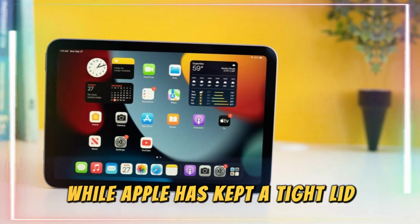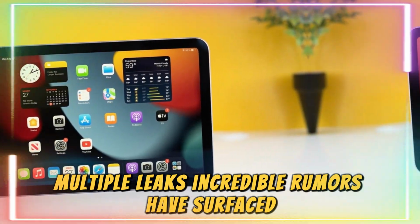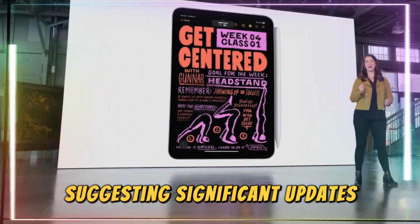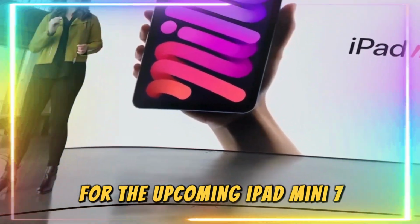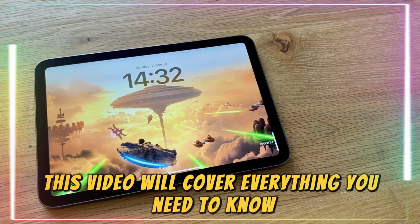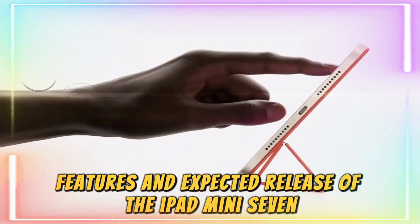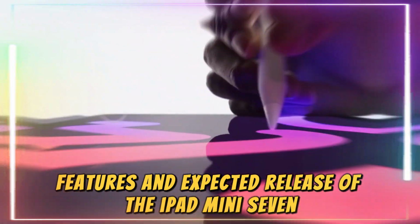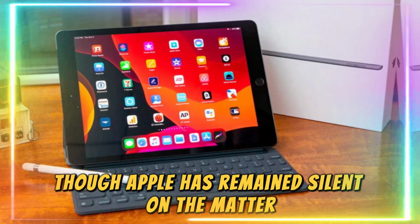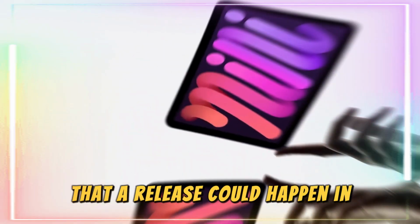While Apple has kept a tight lid on official announcements, multiple leaks and credible rumors have surfaced, suggesting significant updates for the upcoming iPad mini 7. This video will cover everything you need to know about the potential design, performance improvements, features, and expected release of the iPad mini 7.